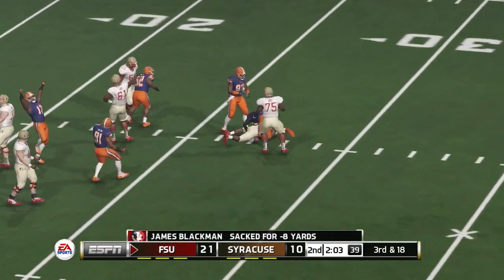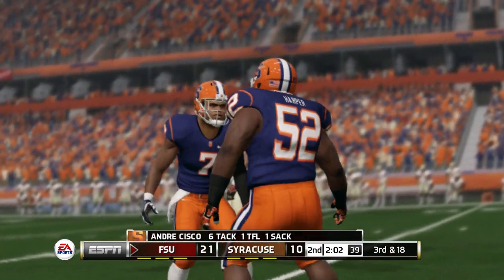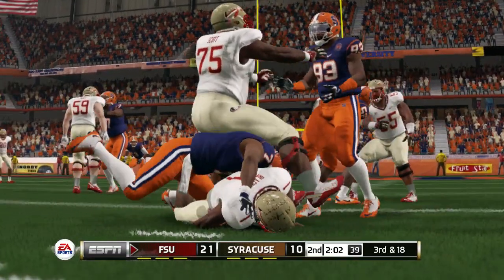He gets sacked on the play. Boy, Brad, that was a big hit on the quarterback. I'm going to be interested to see how he responds from this hit and whether or not he comes after his offensive linemen and challenges them to start playing a little bit better.